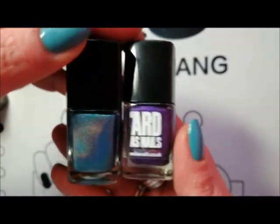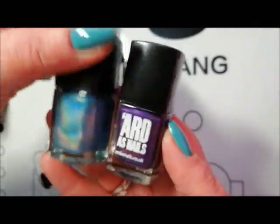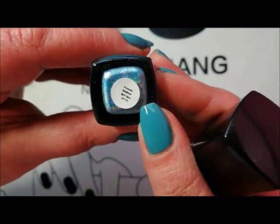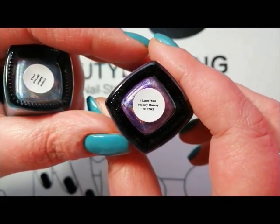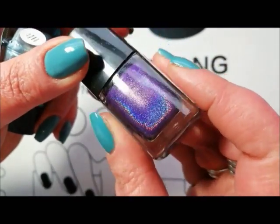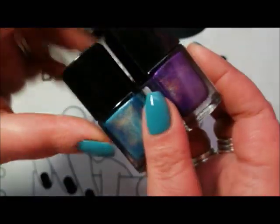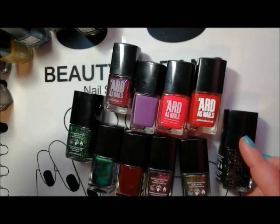And I'm also going to be keeping these 2, which were from the Love It or Loathe It collection. I'm turning it round and there isn't a label on this one, but it is Freeze Mother Bitches. And then there's this one here, which is I Love You Honey Bunny, which is the brightest, most vivid one coat holographic. Beautiful. So yeah, definitely keeping these 2.